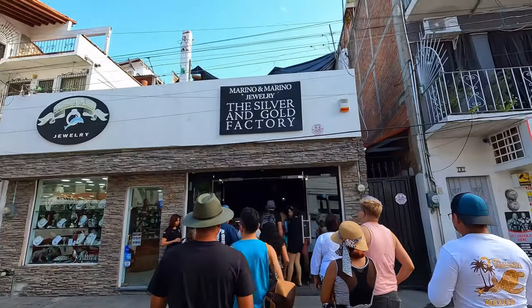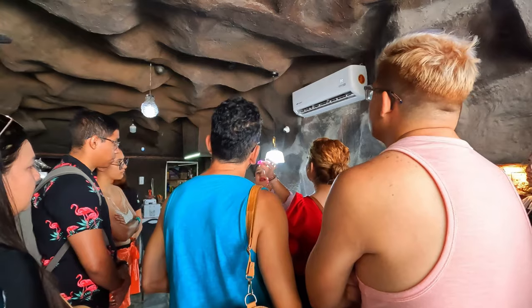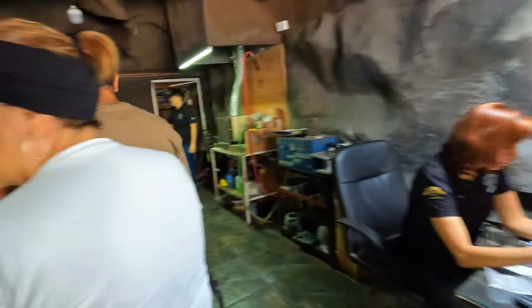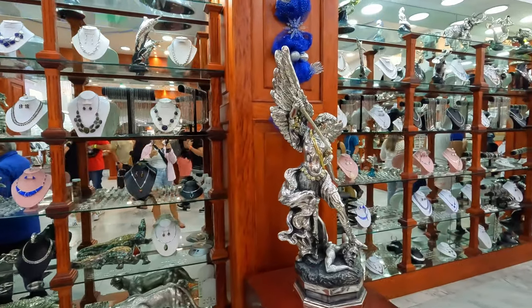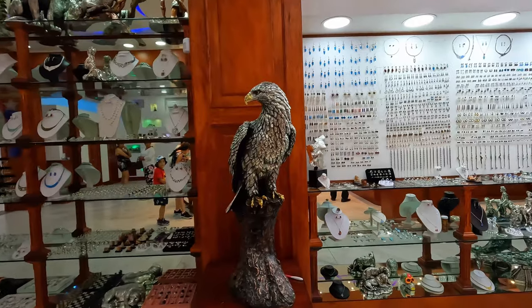Our next stop was the Silver and Gold Factory. This is where they make authentic Mexican jewelry with silver and precious rocks mined here in Mexico. Every purchase comes with a receipt of authenticity saying that it was made here and from here in Mexico.